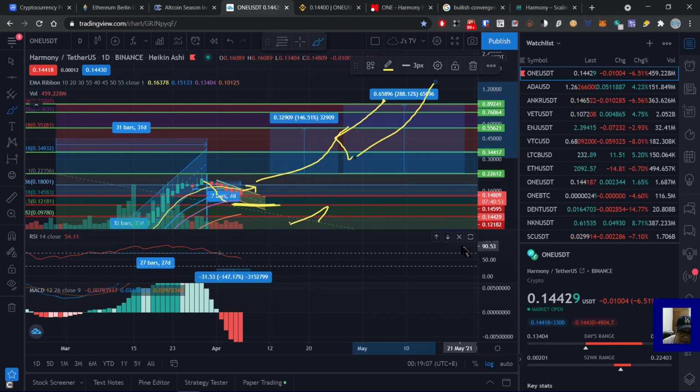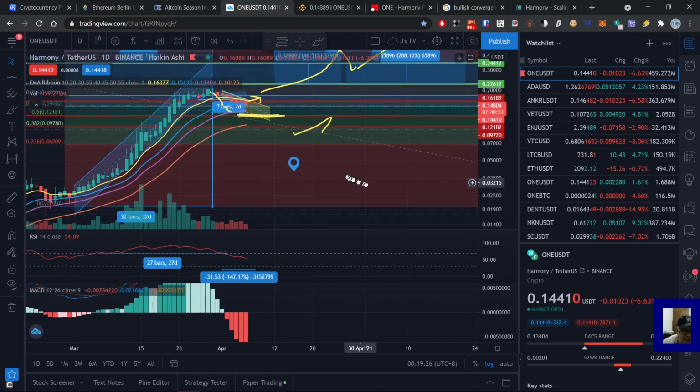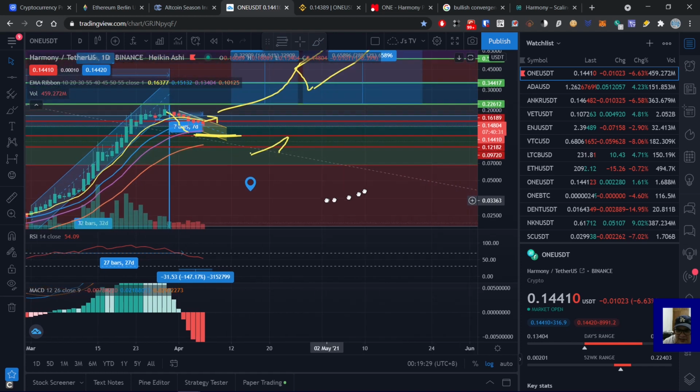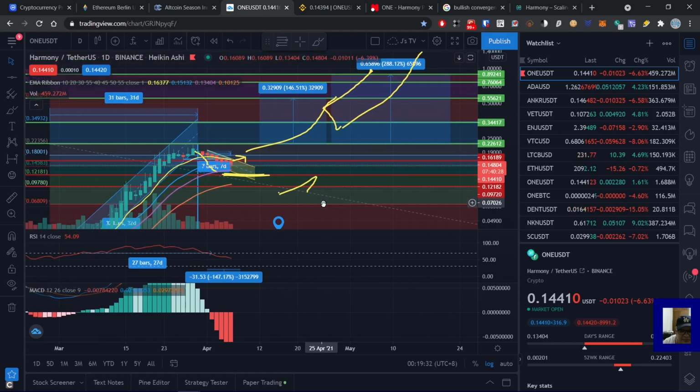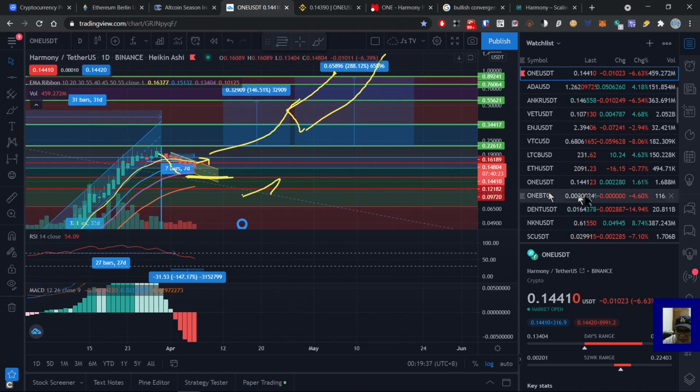So if you haven't bought in a while, now's a good time. 14 cents, 14.5 cents is good. 12 cents is better. If it does, by chance, and there's always a chance, I suppose, though I don't think it will, go down to the 0.382, that would bring it here, about 10 cents. If it goes to 10 cents, I'm going to sell a Bitcoin and buy it all.